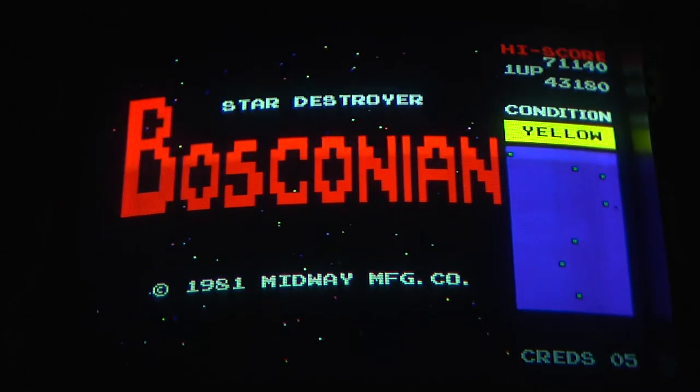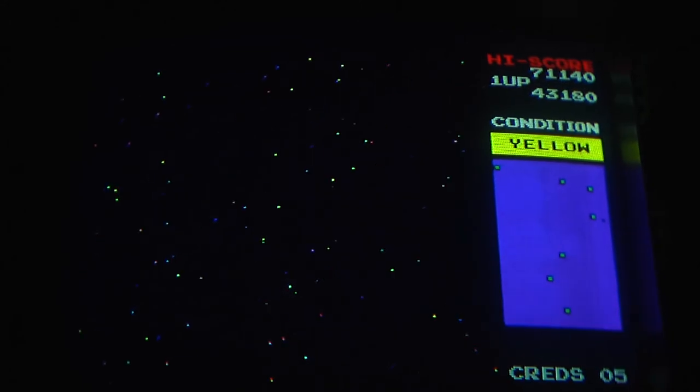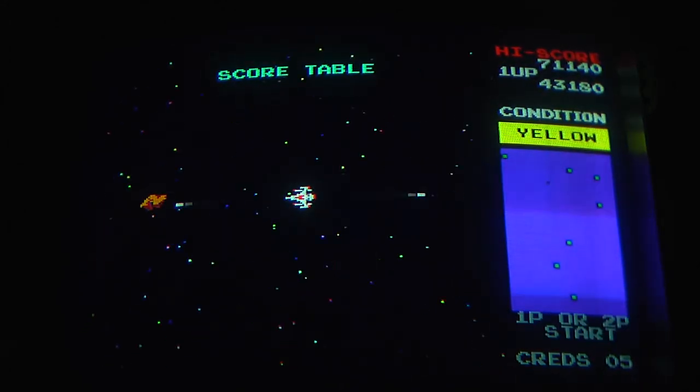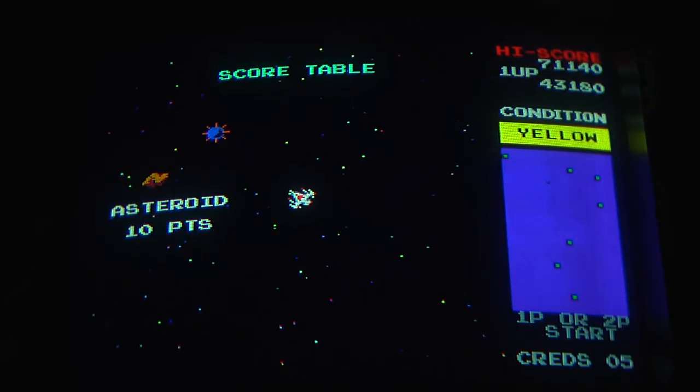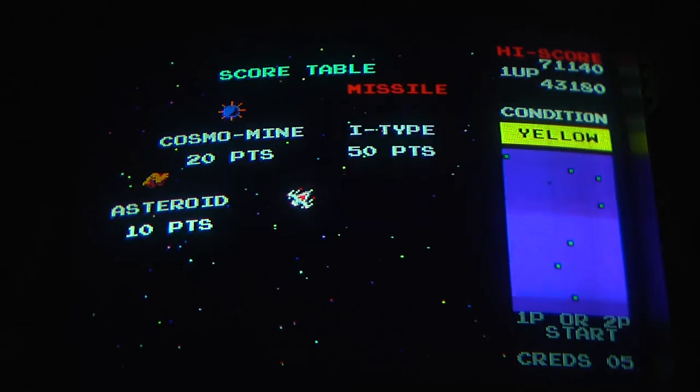Really great option. So all right, you guys, that's the Bosconian, and more in the future on this game. I'm gonna get the board running, and then I'm gonna do some features on this game, but grateful to have it in the collection.